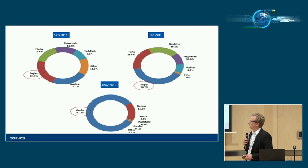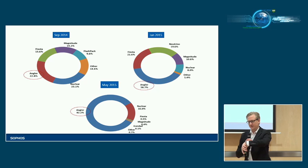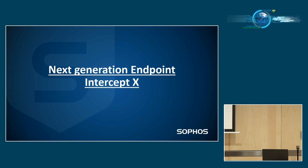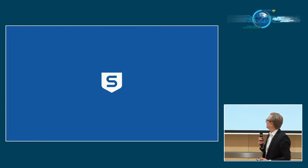So, yeah, I know I'm probably running out of time a little bit, so I'll rush through this. I'll talk more about the Intercept X product.